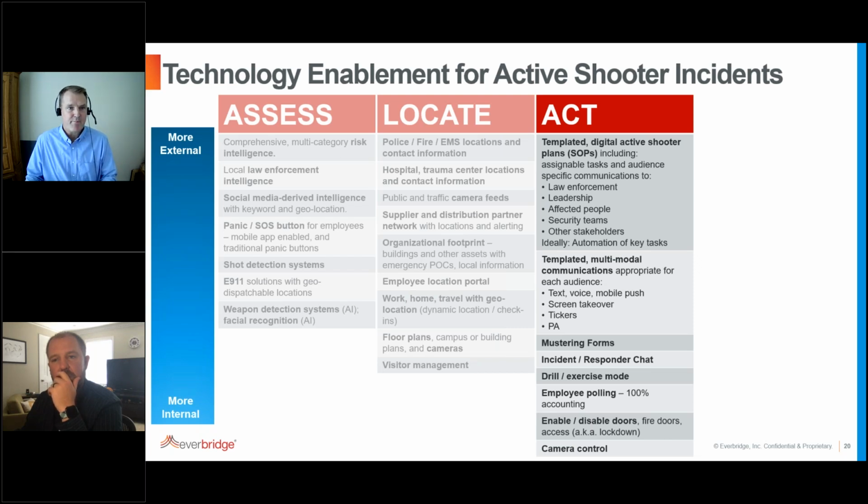We do also have bidirectional communication requirements in many organizations so that you can achieve 100% accounting. Something's happening, and we need to make sure we've accounted for 100% of our employees, and many organizations have that. And then a couple more.